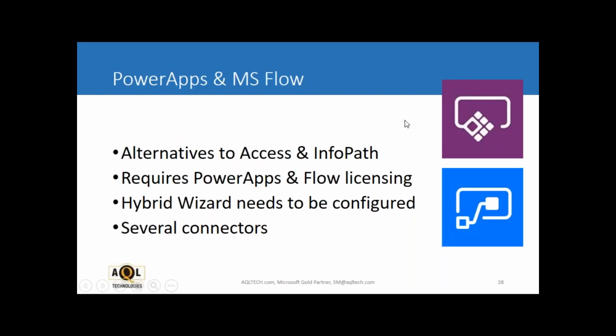Let's talk about Power Apps and Flow. These are the alternatives to Access and InfoPath. If I didn't mention that before, InfoPath, as everybody knows, is just dying its course. InfoPath is deprecated. It's still going to be supported till 2026, I think. And I think that Microsoft strongly recommends that other approaches be used, for example, Power Apps and Flow.